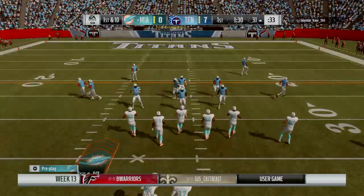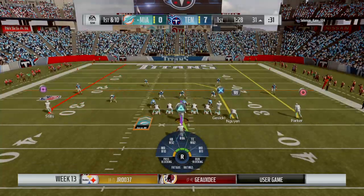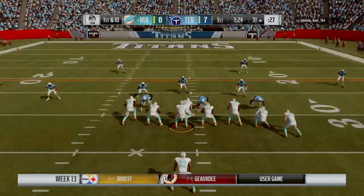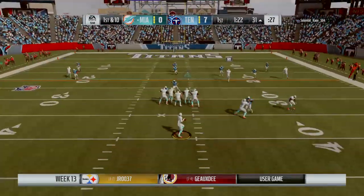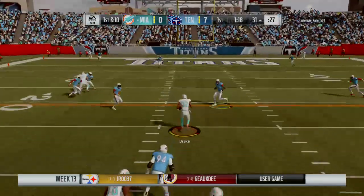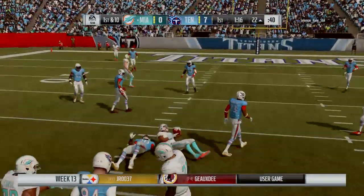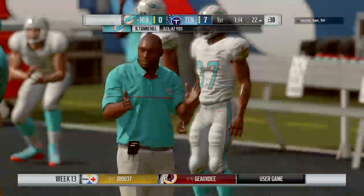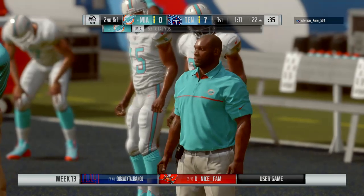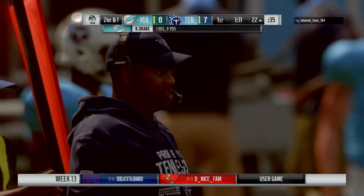Line of scrimmage, the 31 now on 1st and 10. They go play action here on first down. He dumps it off to Drake. And he'll be a couple yards shy of the red zone here at the 22-yard line. It's a gain of 9 yards. And that'll make it 2nd and short.